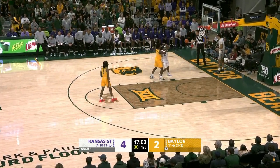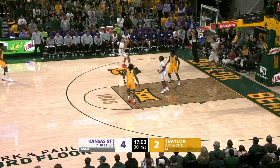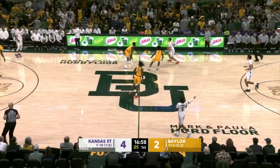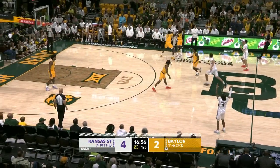The Bears shooting poorly from the field, missing a lot of point-blank opportunities. There they get a turnover. And for K-State, they just want to grind it out, use the clock, and take good shots every possession.